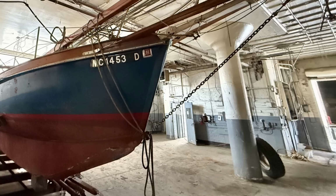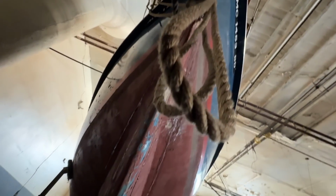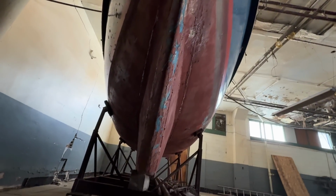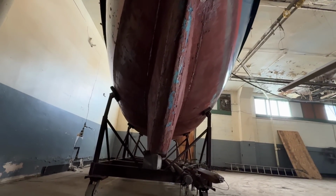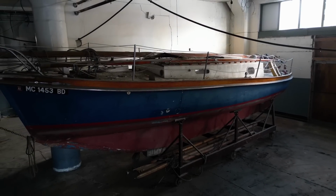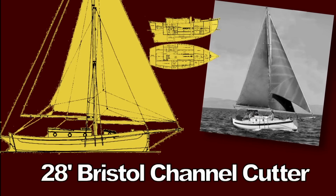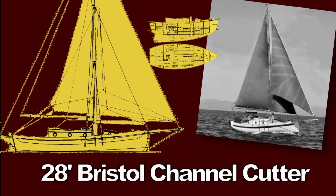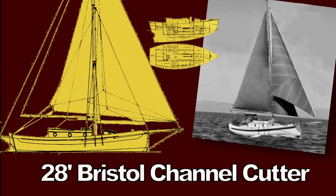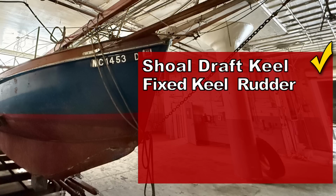From looking at the outside of the sailboat, we know a few things. One is that it has a shoal draft keel. It looks like the keel is attached to the boat somehow, and that appears to be metal, but it doesn't sound like solid lead. It looks kind of like a Bristol channel cutter, but the rudder's not right. It's got this barn door rudder. A Bristol channel cutter is a traditional sailing vessel. They're very seaworthy. They're very common in the United Kingdom, and it's one of the boats on my bucket list, but it's definitely not.